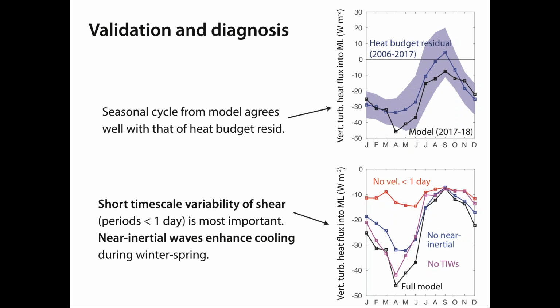And at this location, near inertial waves actually are significant. The blue shows the model run without any inertial periods compared to the black full model. So you get up to 20 watts per square meter of cooling due to the inertial waves at this location. But the main thing is that if you reduce the velocity variation less than a day, you get basically no seasonal cycle in the cooling. So it's really this high frequency shear variability that's driving most of the mixing and the seasonal cycle.